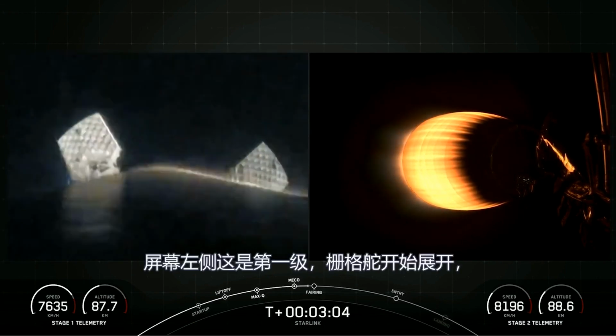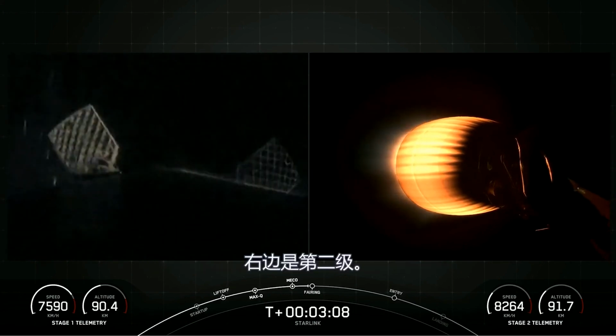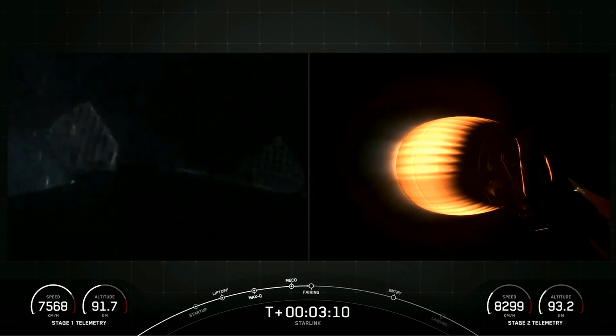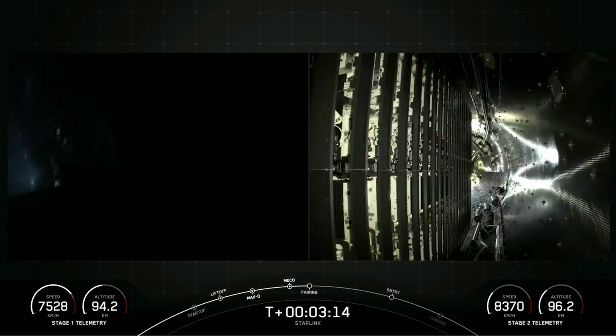That is the first stage, extending the grid fins on the left-hand side of your screen, and second stage on the right. Fairing separation confirmed.